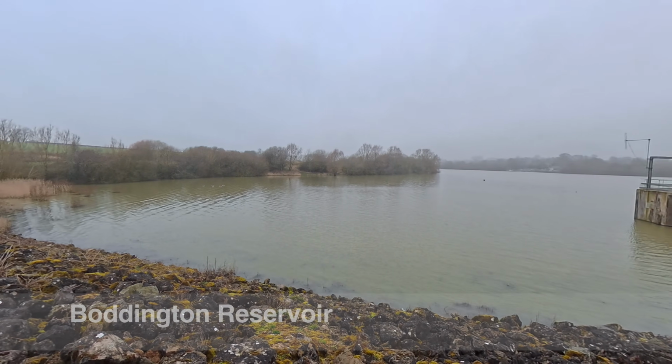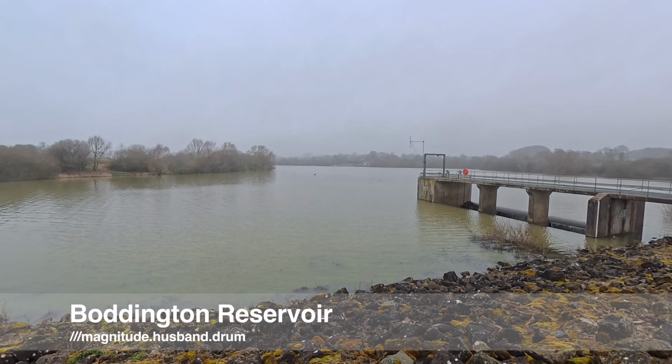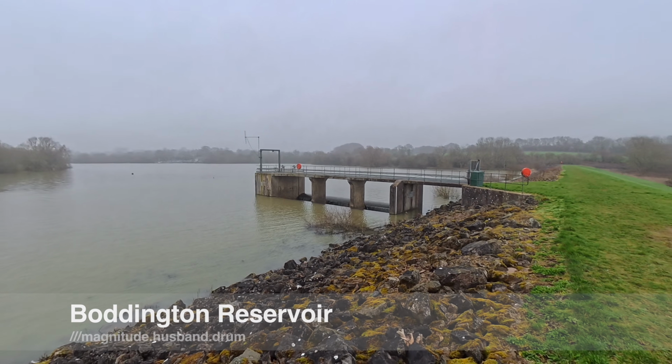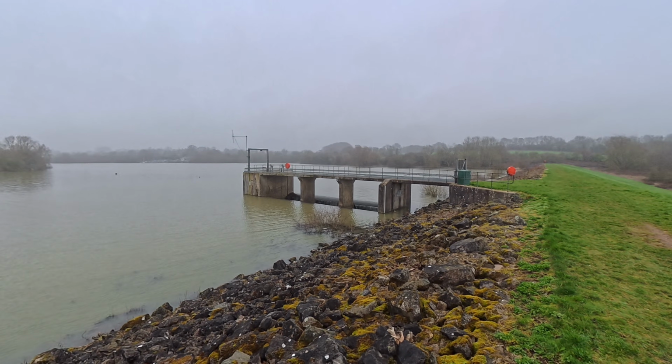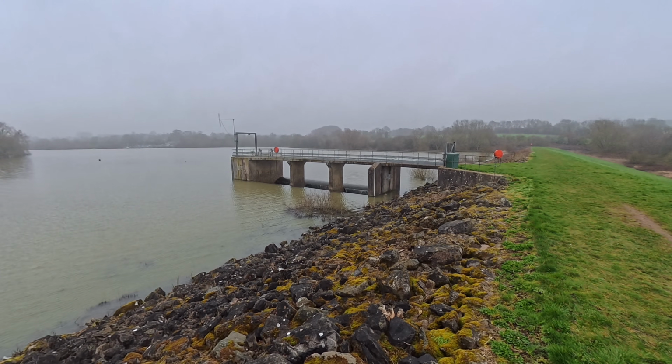Okay, so on this grey, murky, misty morning, here I am at the far end of the Boddington Reservoir, and it's absolutely great to see the spillway in operation. During the summer, that was dry as a bone. Water levels there were really incredibly low, and now we've got water flowing over it. Fantastic to see. I think we could say this reservoir is full.